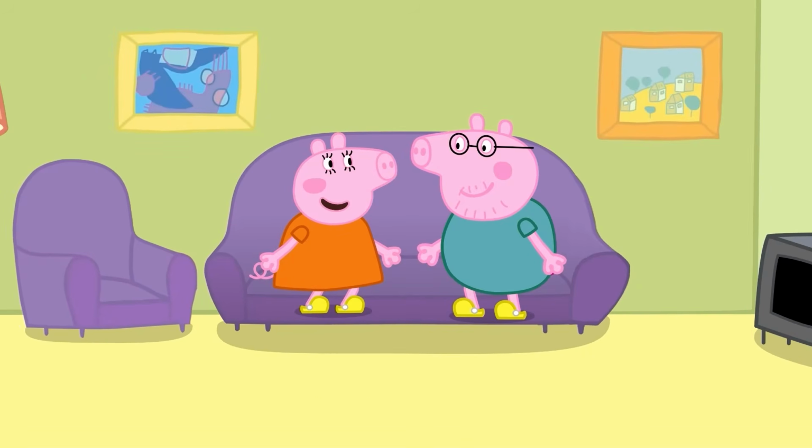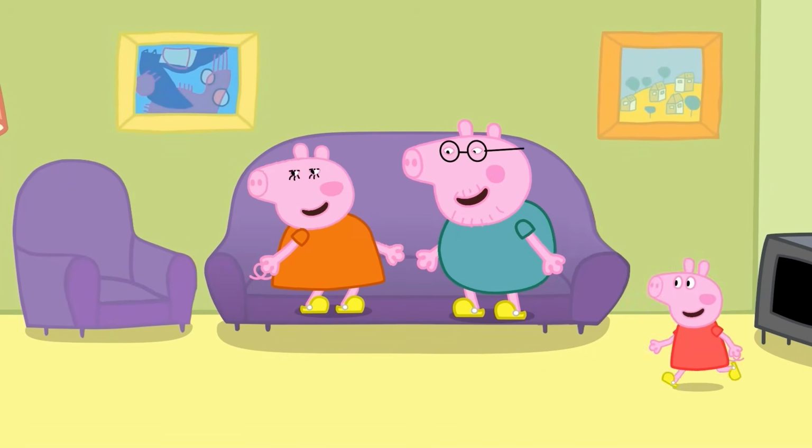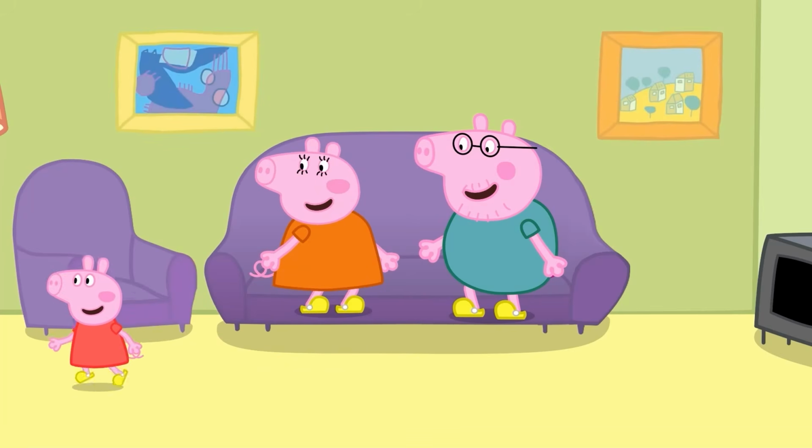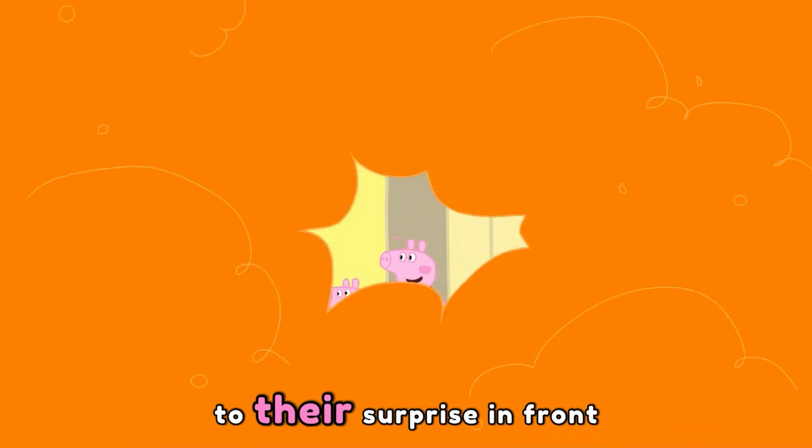2 hours later. After waiting for some time, Peppa and George run outside to check the plant.